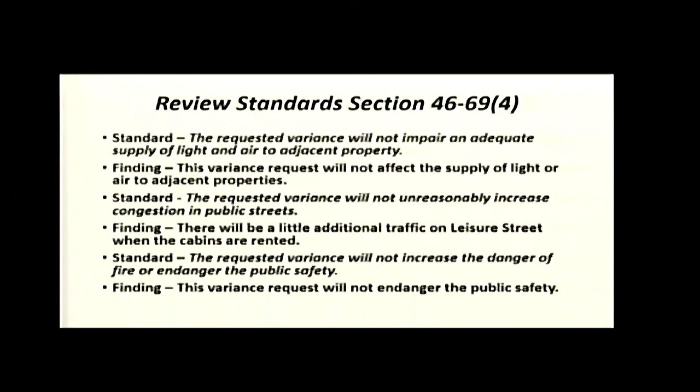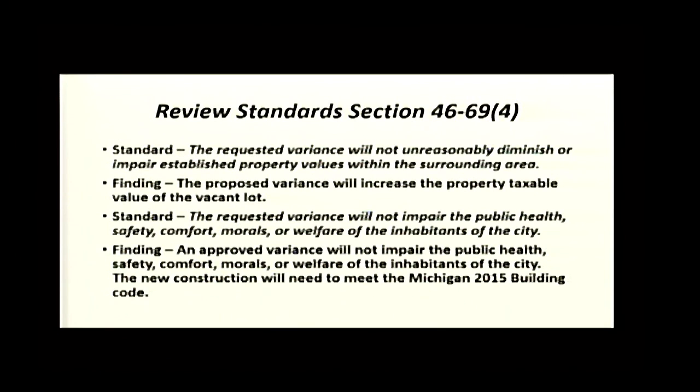Another standard is the requested variance will not increase the danger of fire or endanger the public safety. We feel the requested variance certainly will not endanger the public safety. In fact, what was there prior did endanger the public safety. And it did catch fire, and it was a problem, but that's been cleaned up. Another standard is the requested variance will not unreasonably diminish or impair established property values within the surrounding area. We feel obviously it's not going to negatively affect surrounding areas, but it certainly is going to increase the current property value of this vacant lot, because this will be brand new construction.